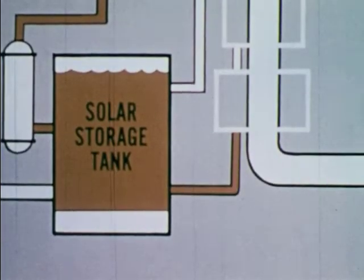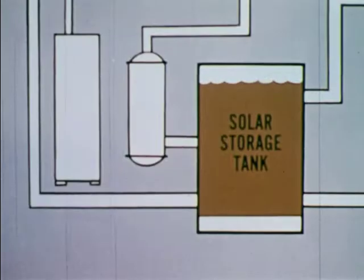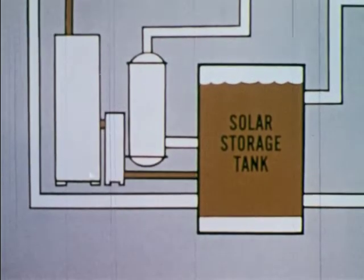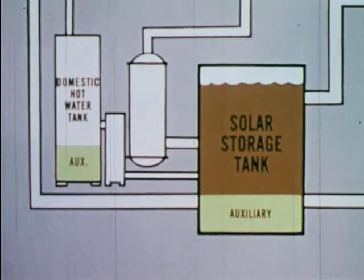For cooling, stored hot water is pumped to an air conditioner where this energy operates the unit. Water from the storage tank passes through a heat exchanger, providing domestic hot water. When there is insufficient solar energy, conventional backup units take over and supply the required hot or cold air or hot water.